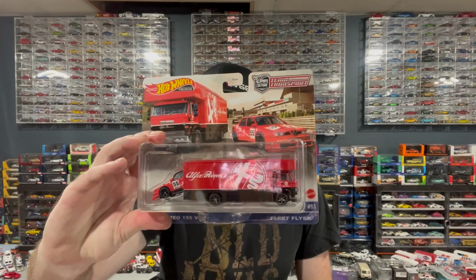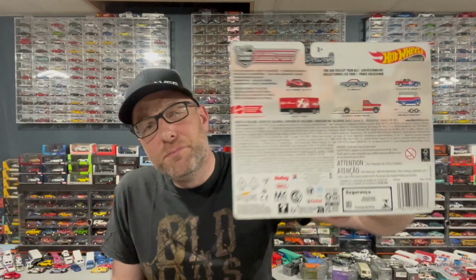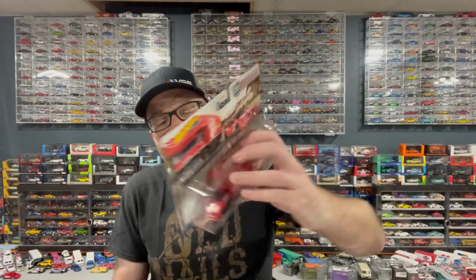I picked up this one. This is in the set. This is a normal one of the set that you'll find at Walmart and Target and from hobby dealers and whatnot. So, this is the only one I picked up from the set. I could have picked up the Impala and the Rover Group 2, but man, these things are expensive. You know what I mean? And I don't collect the truck things. I really just want the cars.